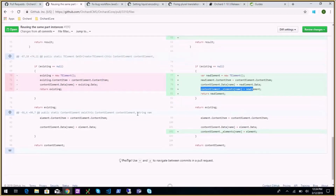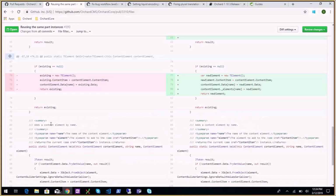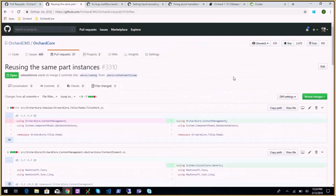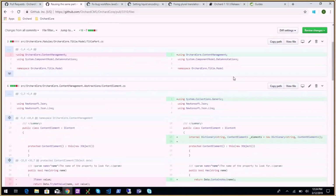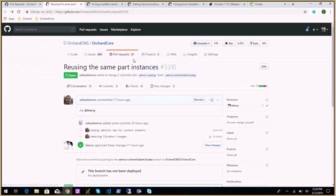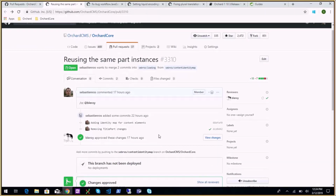And this one is weld, which, when we weld a part, we add it with its name to the list of elements. Okay, so it fixes two issues. So that's good. I tried to see if it was improving perf, but I didn't find anything. But technically, it is improving at least allocations.